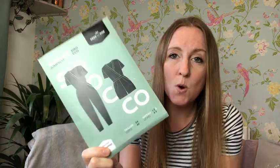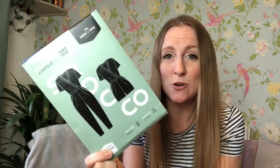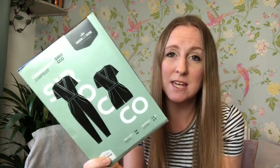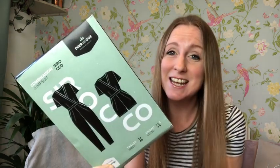So the important thing that you must not ignore with this pattern is the 60% stretch requirement, because you will not get in it. And there was about 20 minutes whilst I was making this garment where I was thinking, I'm not going to get in this. It's not stretchy enough, because I didn't take any notice. So heed my advice. Yeah, I think the Ponte had about 50% stretch. If I really pulled it hard, I could get 55% stretch.